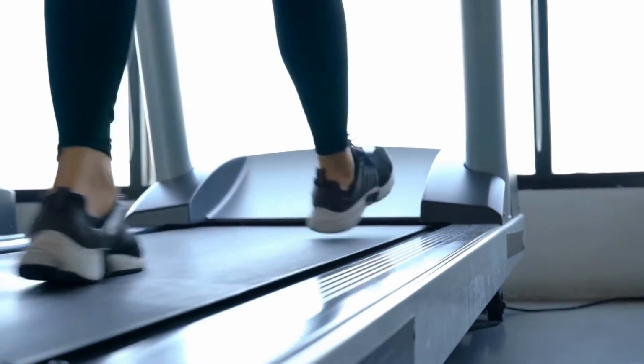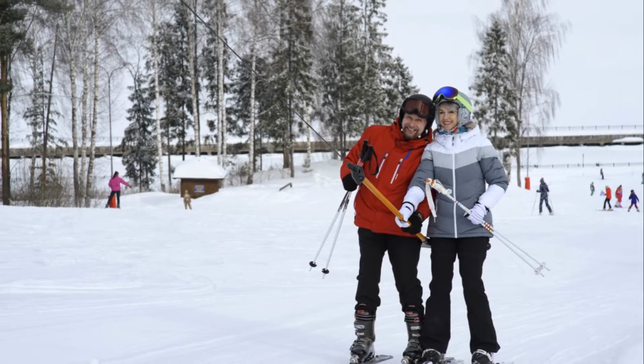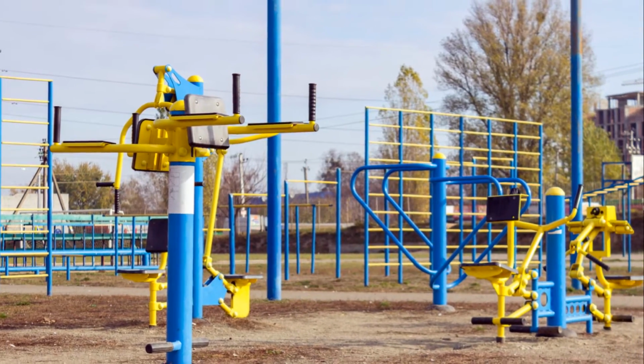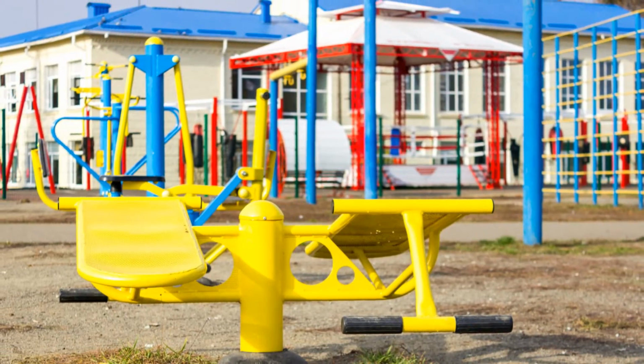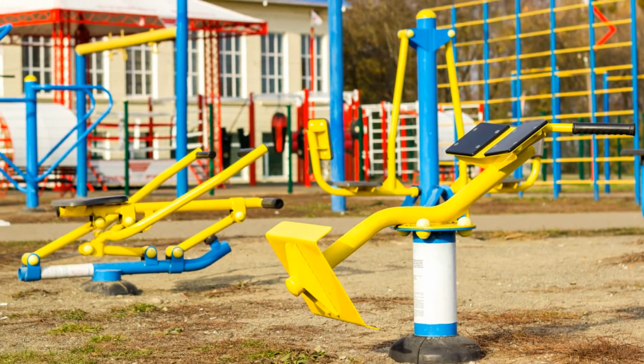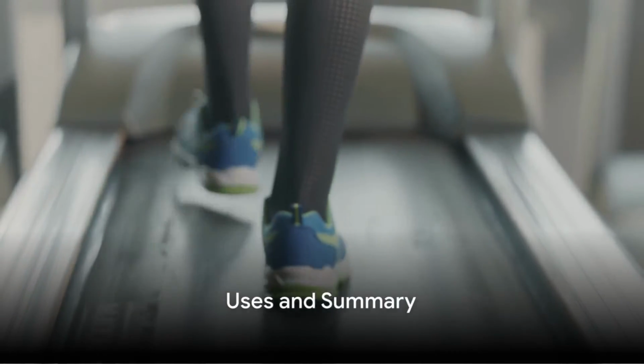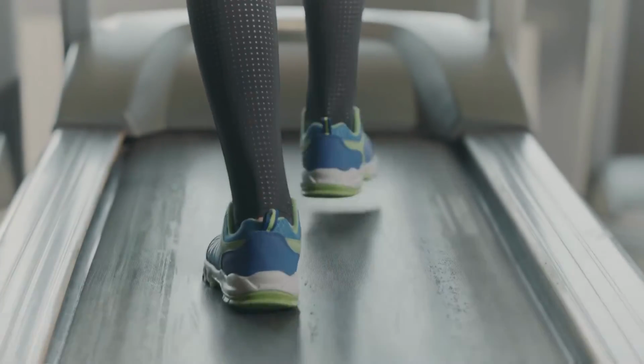The convenience factor is undeniable. Exercise while you work without ever leaving your desk. With the walking pad under-desk treadmill, you can say goodbye to sedentary workdays and hello to a healthier, more active lifestyle. So how exactly does this magic treadmill work under your desk?